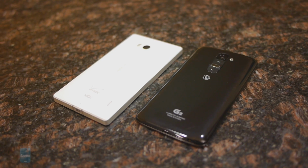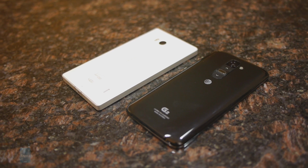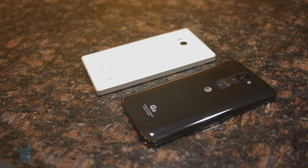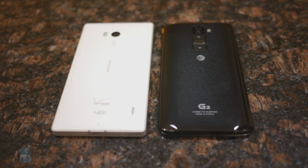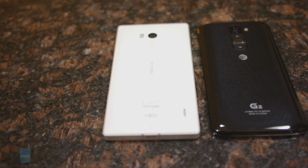Despite having more of a rectangular shape with hard lines, we prefer the design style of the Lumia Icon versus the LG G2. The G2's plastic body just looks too conventional. They're actually both polycarbonate plastic, but the Lumia Icon just has a higher level of sturdiness versus the G2's body, just because it has more of a hollow feel to it.